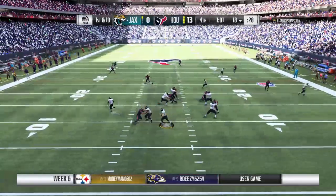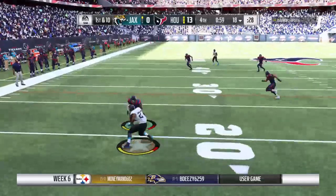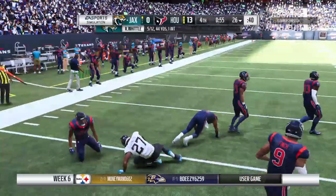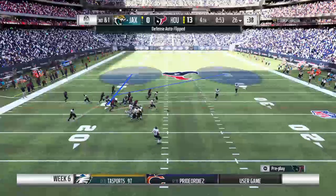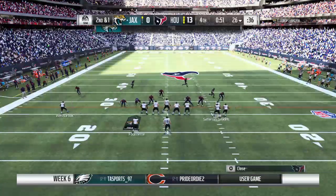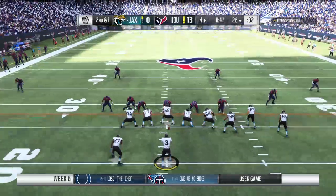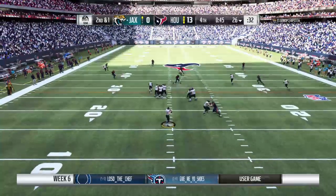They'll try and start this drive in the air. He'll check this one off to Fournette. Nice footwork at the 25. And he's able to get up here to the 26. It'll be a gain of 9, and that'll make it second and short. Now the Jags are moving quickly in the hurry up. They'll drop to throw.